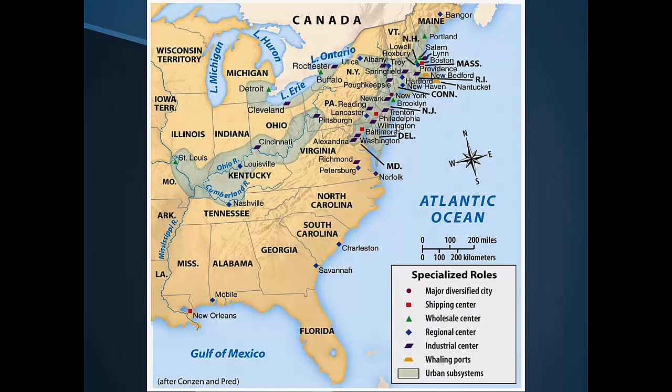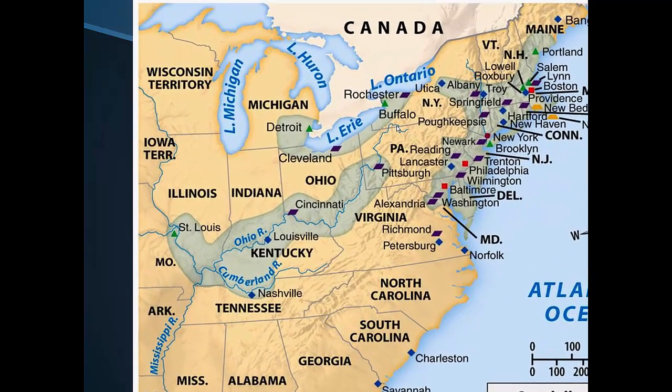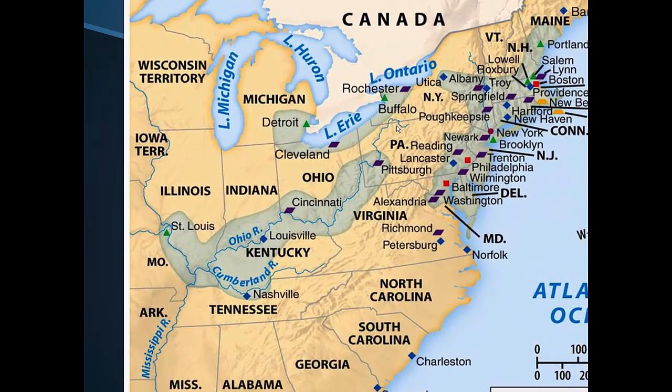If you're looking at a specialized role in American society at this time period, you'll see that the majority of specialization is going to be occurring in the New England area. Again, these are more industrialized areas. This is where the factories are going to be because the South is going to be focusing solely on agriculture. Same thing in the West. The West is going to be focusing on large farms.